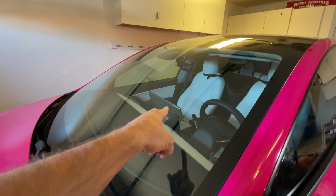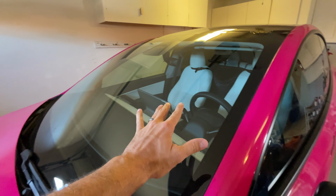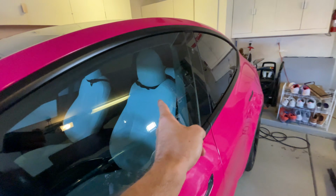We're going to get this retinted at Dynamic Tint. I'm probably going to do a ceramic 50 or 70. We're actually going to show all the different levels of tint in an upcoming video, so stay tuned for that.